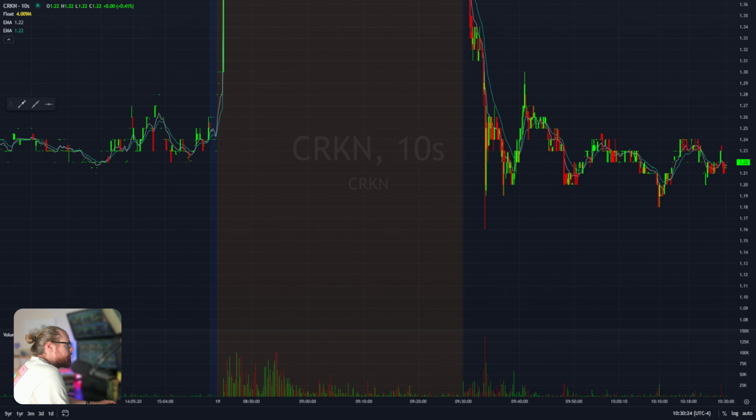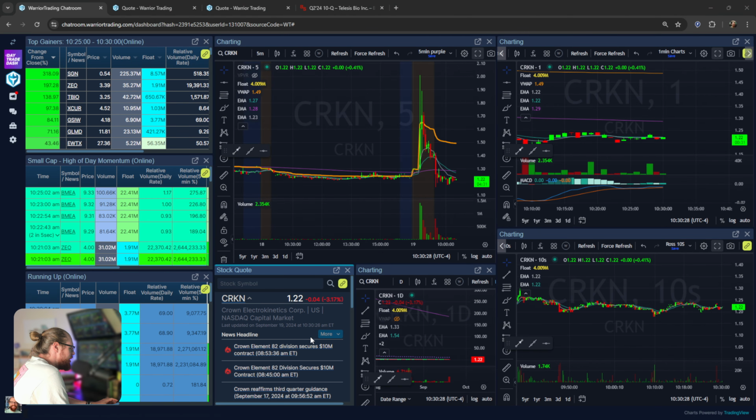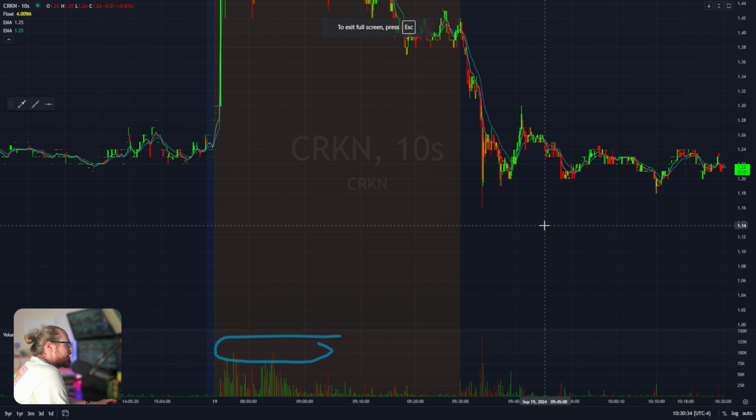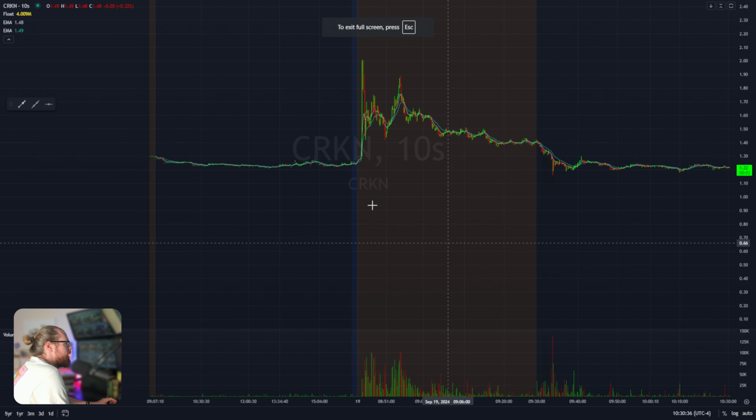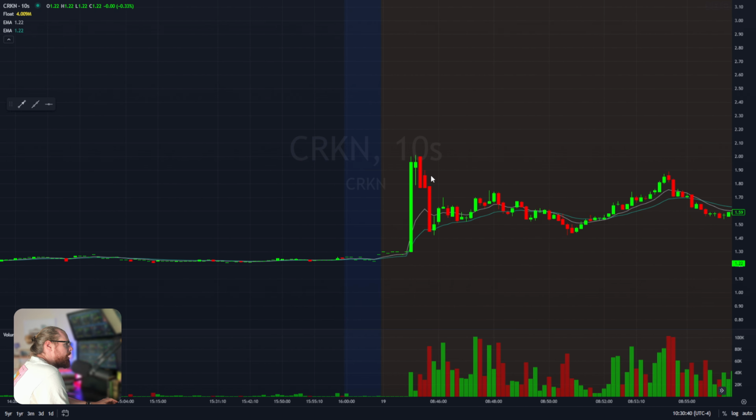CRKN pops up. It's got a $10 million investment. They've got an actual headline here: Secures $10 million contract, not investment contract. And I saw it pop up on the scans. I saw it hit $2. It then dips down for a second and I'm like, okay, here we go. This is a micro pullback.